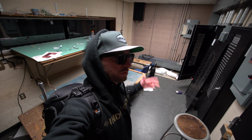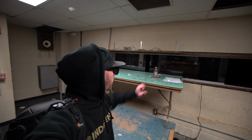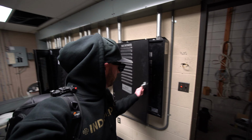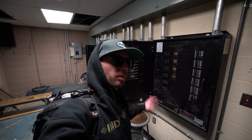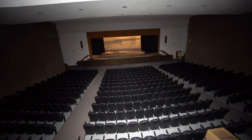Yeah. This is upstairs where they used to control the lighting, audio, all that stuff. Whatever kind of show is going on up there, they control all the lights. Put a spotlight on somebody. Look at all these buttons. House dimmers, all these switches. I don't know what they do. I'm not really gonna mess with them too much. I'm not gonna mess with them at all, actually.